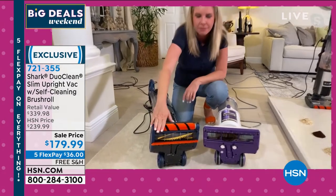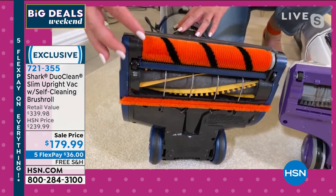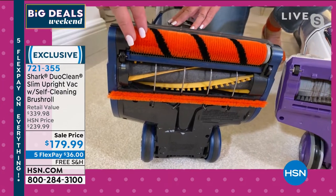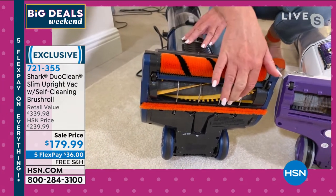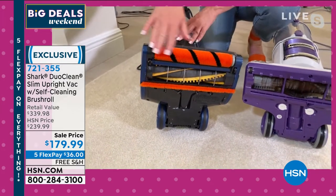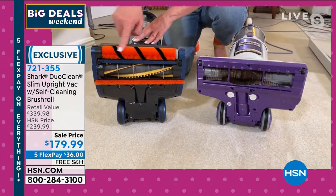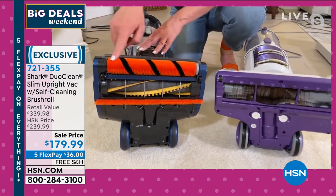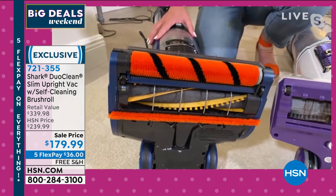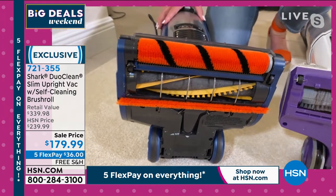Also, take a look here. We talked about the brush roll. Now let's move on to Duo Clean technology. Duo Clean means two. Two is always better than one. So you have this brush roll and this brush roll working together like besties to give you that deep down clean. This brush roll makes sure that you don't have to dry dust again. This one makes sure that you can pick up all size particles so you never have to sweep again. So you're eliminating so many steps in the cleaning process by just grabbing this one vacuum.